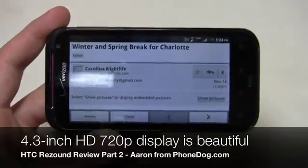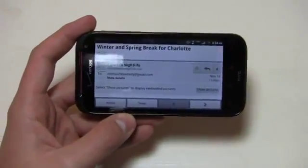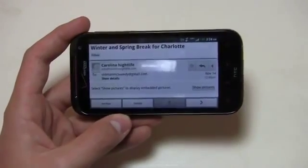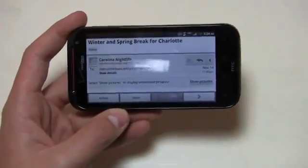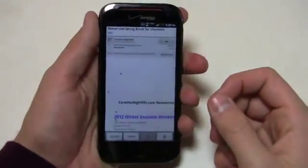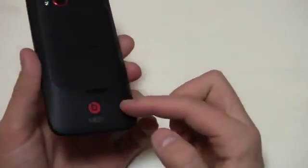Take a look at this though in the Verizon store and really compare it to the Droid Razr, which, while it does have a decent display, is an AMOLED display, and it still has Pentile as well. Though it looks better than the Droid Bionic, you can still see some pixelation. So keep that in mind as opposed to this one, which is True HD. So the display is definitely a winner over here on the Rezound, and the fact obviously that it has Beats integration built in.